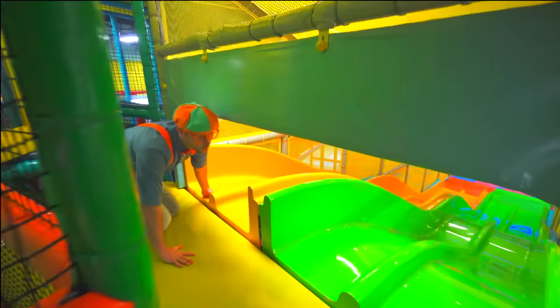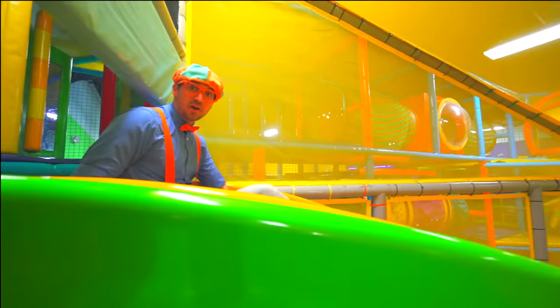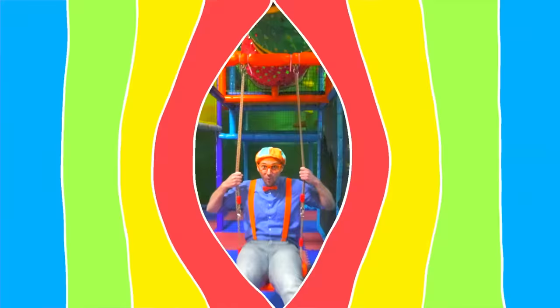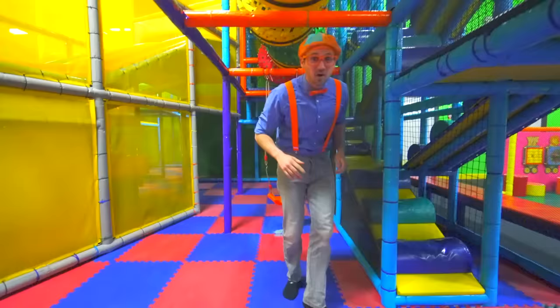Okay, I'll go down the yellow side, and you go down the green side, okay? Oh, tight fit. Ready? 3, 2, 1, go! Whoa! Whee! Great job! Whoa! Whee! I'm on a swing. Do you see me swinging? Whoa! Hey, hello. Okay, let's go over here.